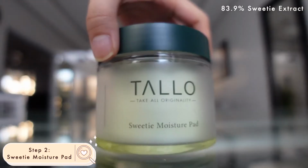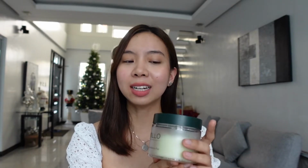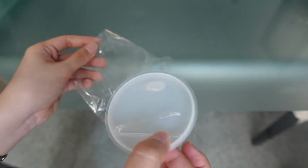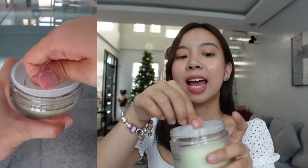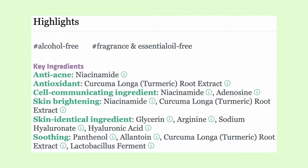This is the moisture pad. It is actually my first time to own this product and it's pretty nice. When you open it, there's a plastic inside and you will see a clip and this cover over here so that the serum will not spill. And this clip is really a plus for them because it is more hygienic when you get the pad instead of using your hands only. This one is very moisturizing, and the highlight is that it is alcohol free and fragrance and essential oil free. So that is really a nice thing.